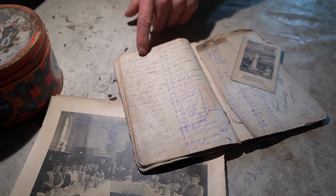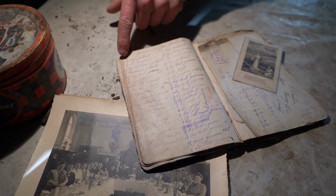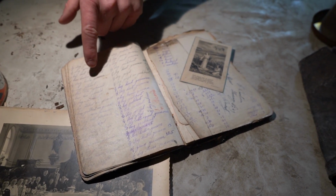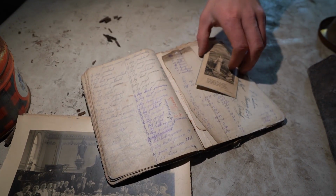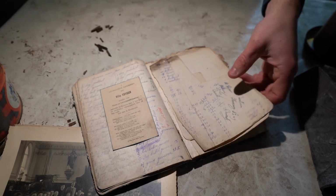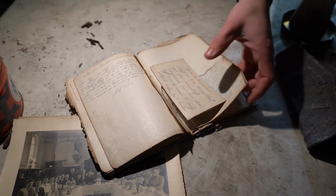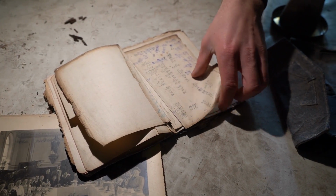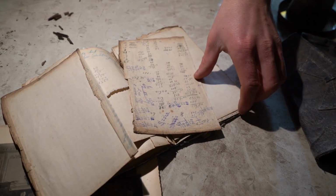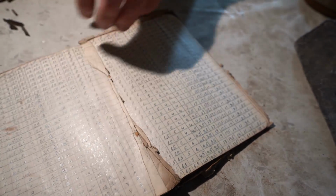It says here what Piet used to do day to day. One day he chopped wood, then he went to the field and plowed the field. There's like a little note from God in here. He did a lot of calculations in this book. This was like his little agenda for his farm. As you can see, he did some calculations in here. Beautiful to see these old numbers, all written by Piet.